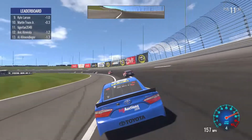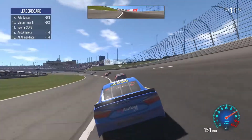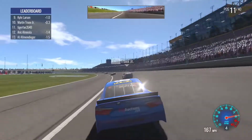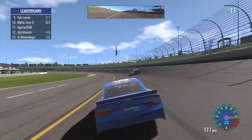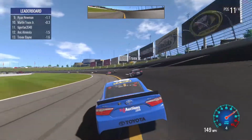But yeah, that's what we needed. We needed a badly timed caution for somebody. And that's what happened. So hopefully we can take advantage, finish 10th or 11th. I'm going to be really happy with that. I'll just keep an eye on the monitor and see if anybody gets ahead of Almirola and Allmendinger. They seem to be holding up the pack.